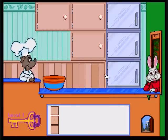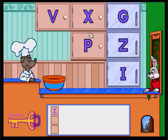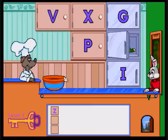A bunny? At your service. This ingredient begins with the letter Z. Please find some zucchini. Z.